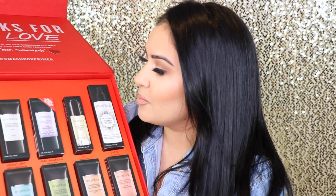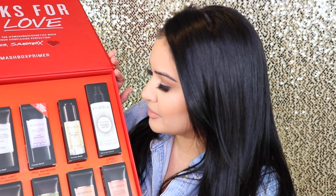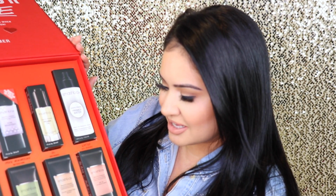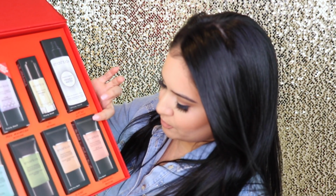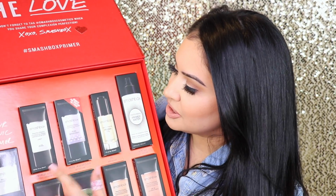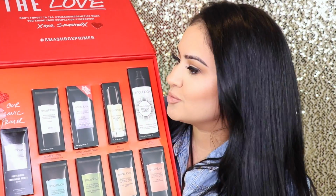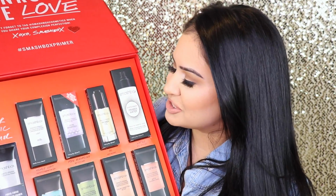And they also have a bunch of other ones that I feel like people don't really talk about, but they have the light version, a pore minimizing, the primer oil, the hydrating, the color correcting blend, and then they have one with an SPF of 20. My favorite ones are definitely the original, the pore minimizing, and I'm really excited to try out this hydrating one. I've always wanted to try it out. So thank you so much, Smashbox.